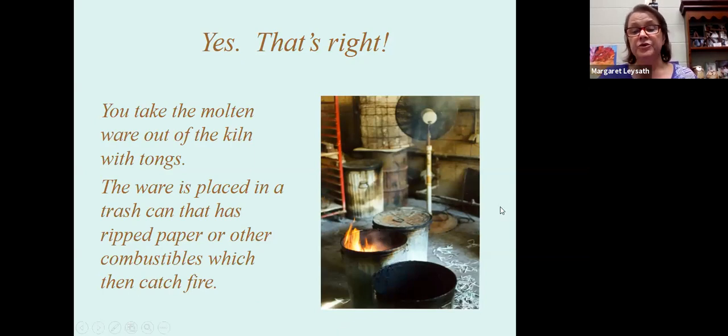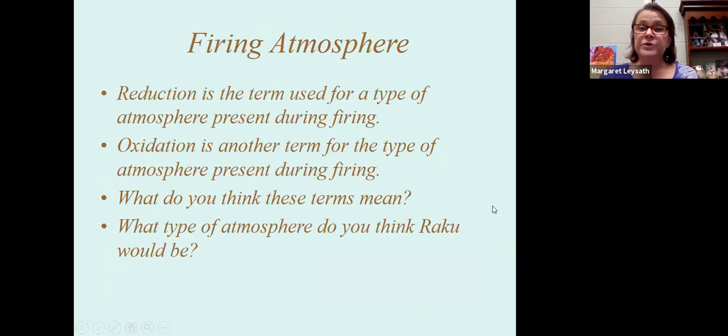Now what that does is it creates what's called a reduction atmosphere. The firing atmosphere is the air within the kiln, or within the area where the pots are currently firing, or where their glazes are being developed. In this case, the reduction is happening in the trash can with combustible materials. A reduction is a term for one type of firing atmosphere, and oxidation is a term for another kind of firing.